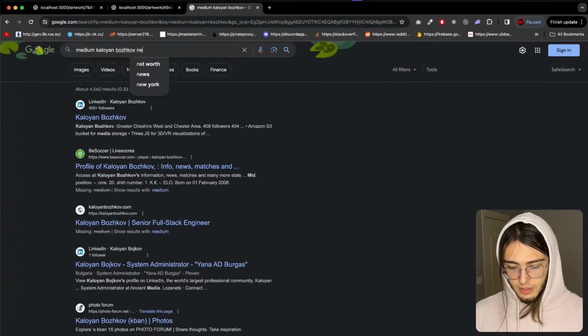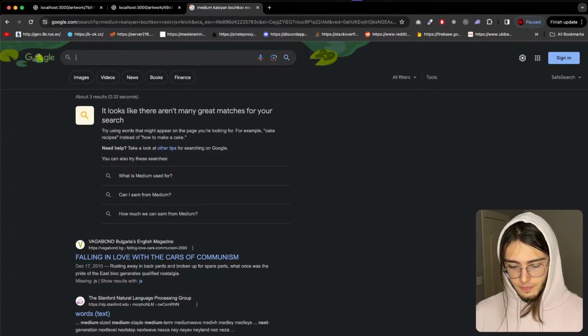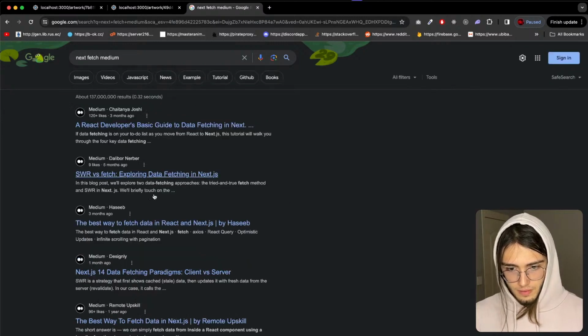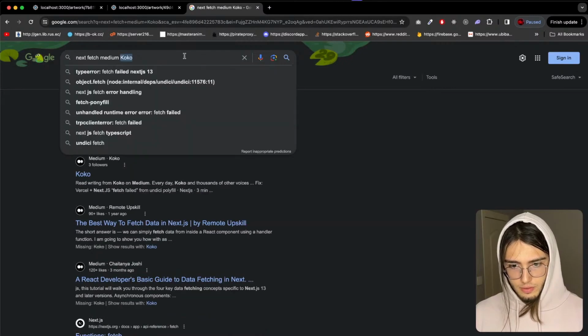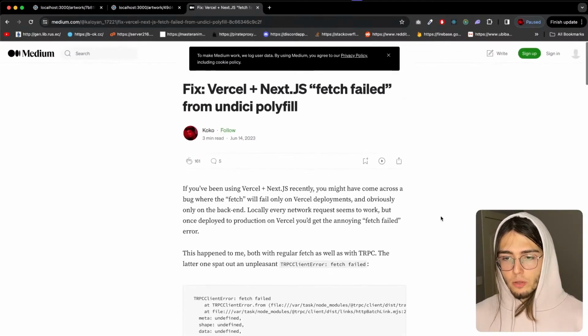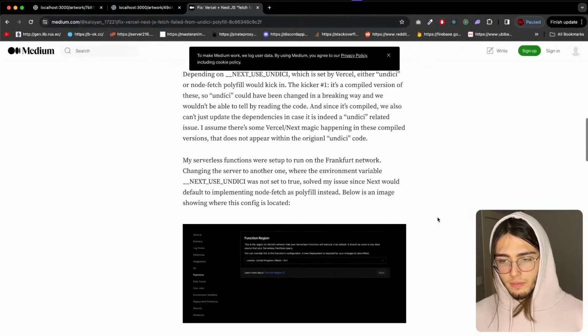And if you do next.js fetch, or even... and what if I do Coco? There it is. I have this post I did ages ago where I'm explaining the issue and why you need a ponyfill for the fetch.